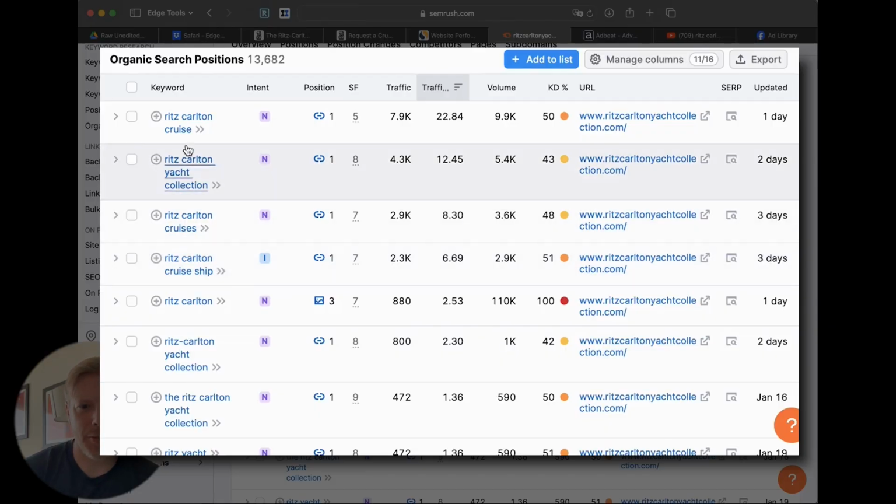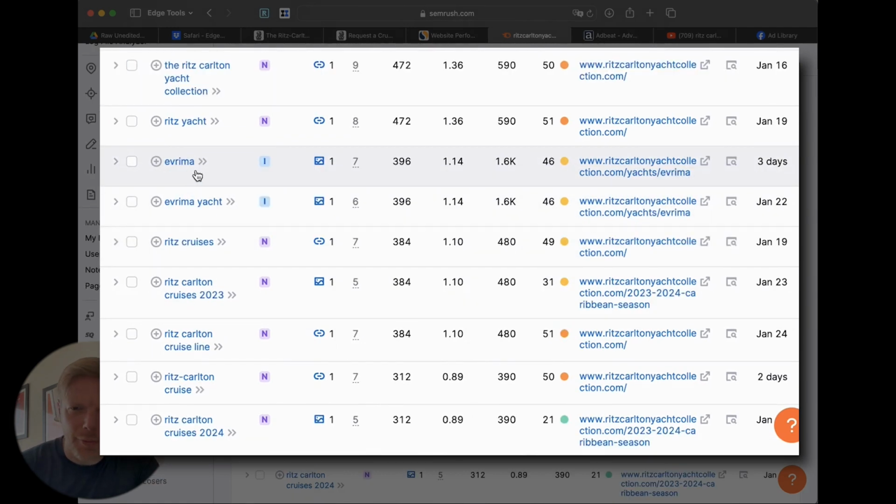So all these terms we see here are branded search. A lot of people searching for Ritz-Carlton cruise. They've got their name out there. They're a well-known brand, so it makes sense that a lot of people are searching for them.